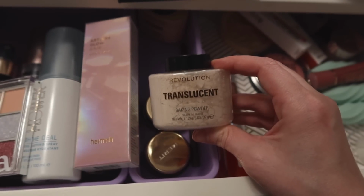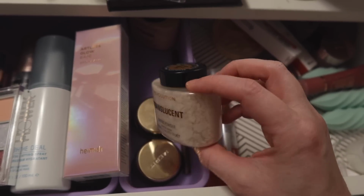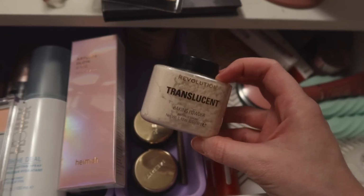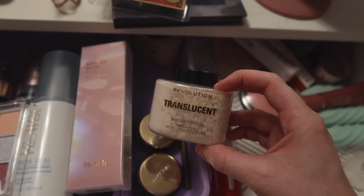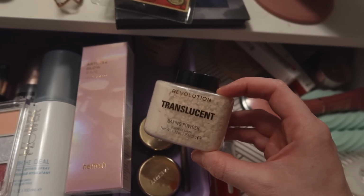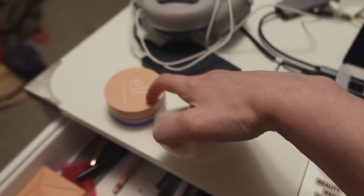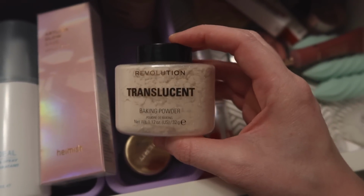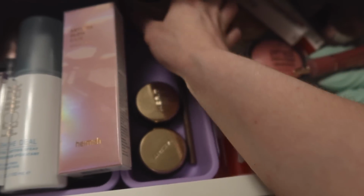I am thoroughly impressed, and this is an incredible value too. This is more than 4 times the size of the e.l.f. Halo Glow setting powder. You get 4 times the product in here. So honestly, I may just decant this into my old e.l.f. Halo Glow packaging because I do still have that. That way I can just use it more easily because I've been just using the cap of this one. But I would like for this to have its own cap. So I think I'm going to do that. But yeah, loving the translucent.